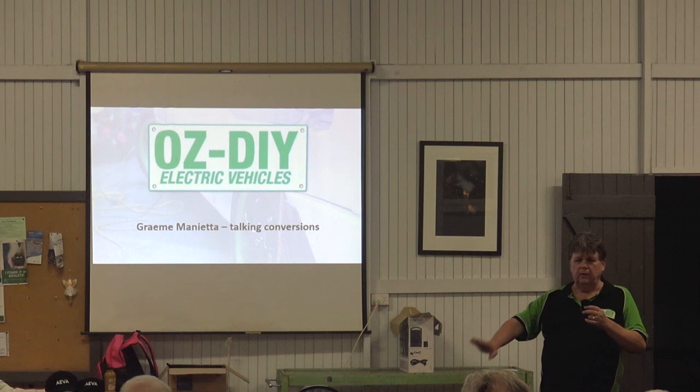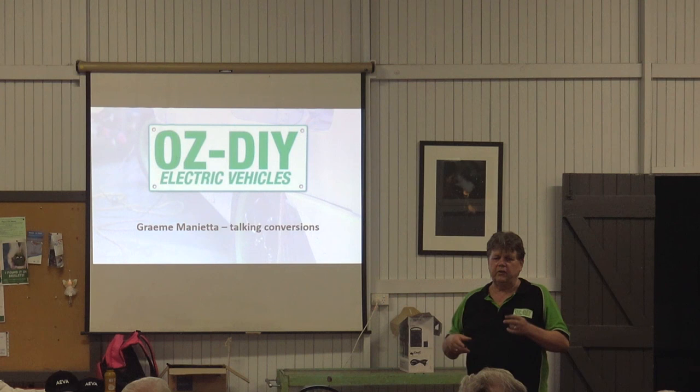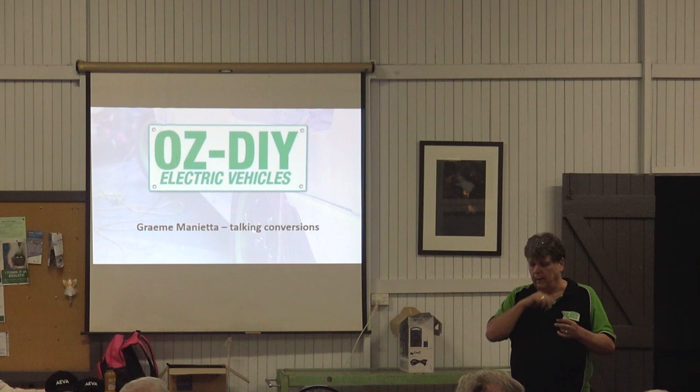I think a lot of the i3s are like that as well. I think most of them are. And so they don't actually have a gearbox as such. It just goes straight to the rear tail shaft or whatever. And it's direct drive, nothing.